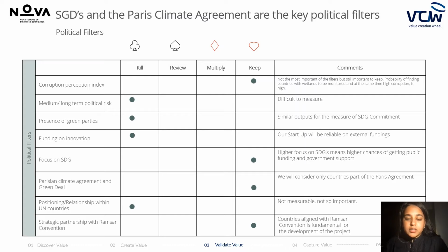Starting with the political segment, 4 main filters were kept, focusing on SDG and Paris Climate Agreement, as higher focus on these factors would mean higher chances of getting public funding and government support, along with the strategic partnership with Ramsar, which was also considered, as countries aligned with the Ramsar Convention is fundamental for the development of the project. Lastly, Corruption Perception Index was kept as the nice-to-have filter.